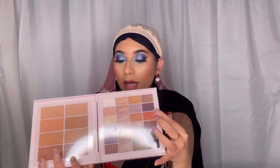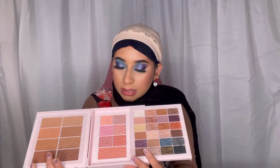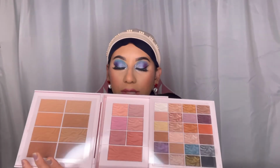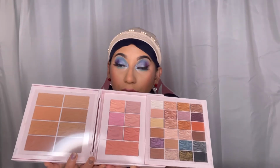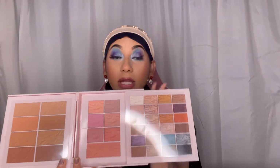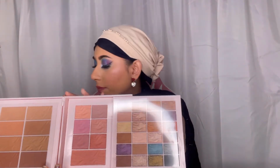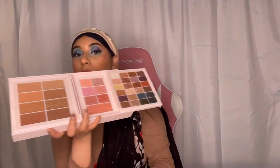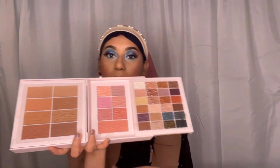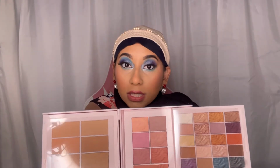And on the other side, we have lipsticks and blushes, but I want to talk about the blushes because the blushes are really great. I have been using these blushes for a while, and I have to say the blushes are really amazing in this collection. But you can't get these blushes separately, individually. Each blush does come in a pan like this. So if you do want these blushes, they do come in the single pans.